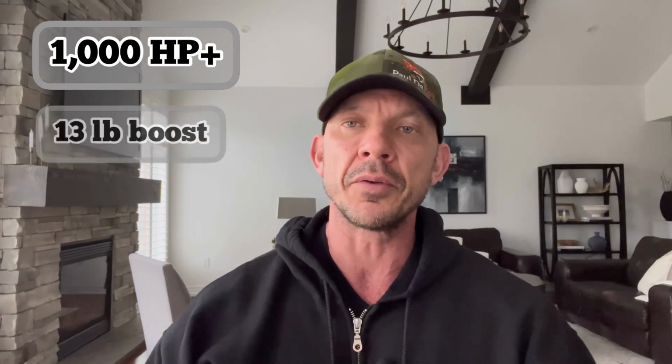Darin's also running some big brakes, the Wilwood 6-piston brakes. He's got some custom Capri R gauges inside. He's utilizing the Aeromotive Stealth tank and pumps, along with the Holley Terminator X setup. All of this together, he's got a lot of power on tap, 1,000 horsepower plus on only 13 pounds of boost.